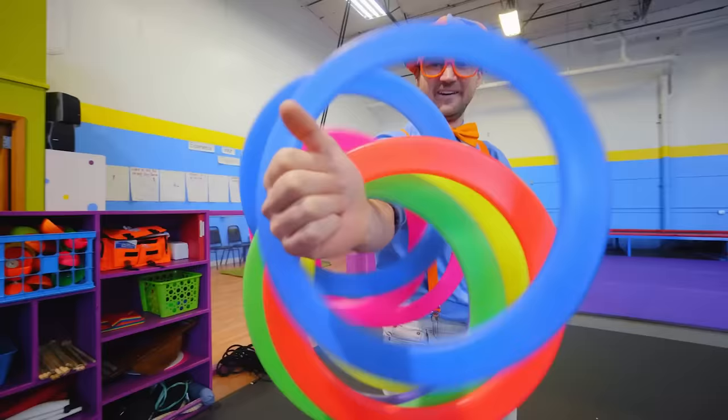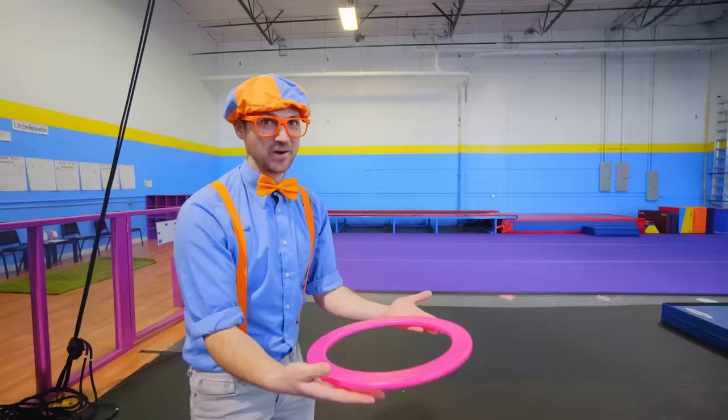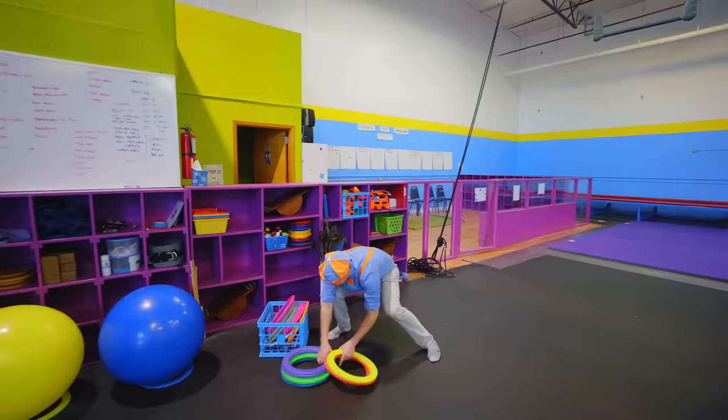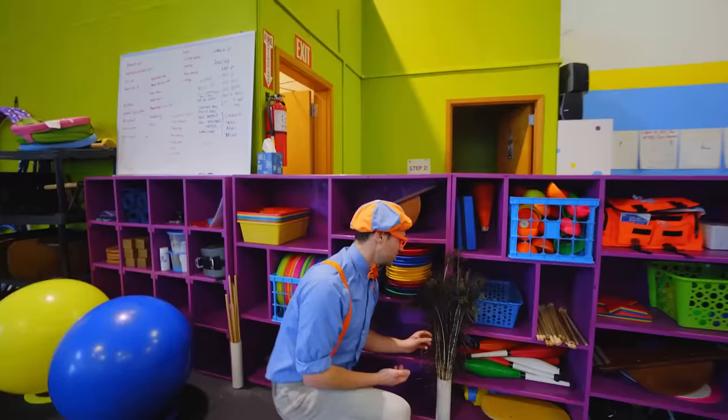That's fun. Check this out. This is called a pancake flip. You can practice by going like this. Yeah. Try and make it flip. And watch this. Yeah, I did it! Okay, let me put these back. Can't forget this one. Okay, now that those are organized and put back in their place, maybe we can use other things.